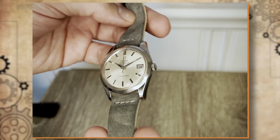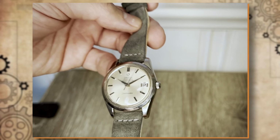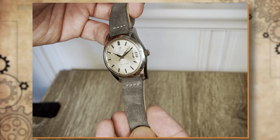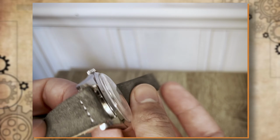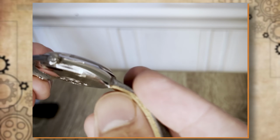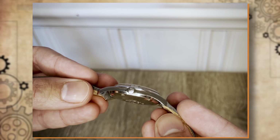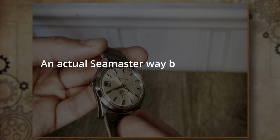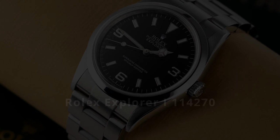A pure adventure. I proposed to my wife wearing this watch. I wore it while receiving my second son, and it's been in my collection the longest of all my current watches. Great historic, in-house, quality movement. A lot of greatness in a compact 34mm package. An actual Seamaster, way below $1,000. What's not to love?